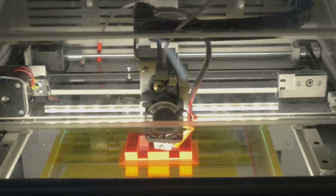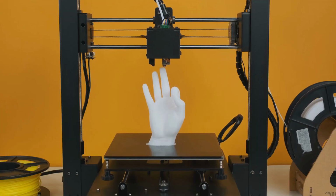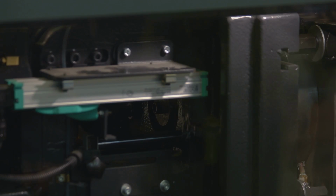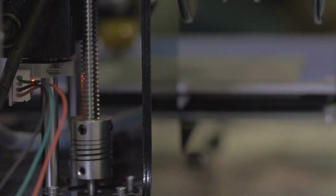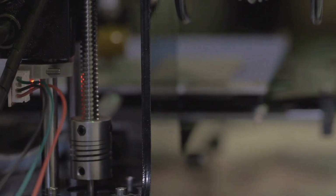Next, consider the economic implications. Production costs can be significantly reduced by 3D printing. Traditional manufacturing often involves expensive molds and tooling, not to mention the labor costs. But with 3D printing, you can go from a digital design to a physical product seamlessly, eliminating many of the intermediate steps and thus reducing costs.